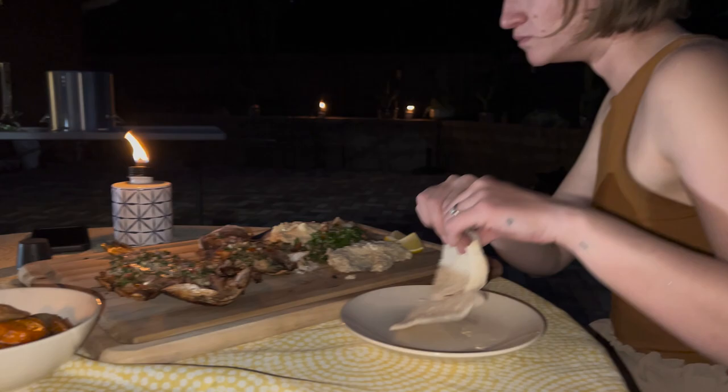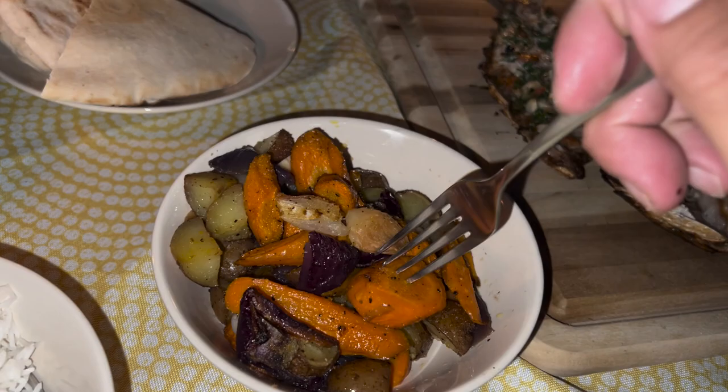Yeah, you should eat a carrot. Carrots are good for you. Oh my goodness.